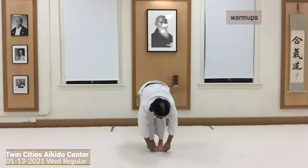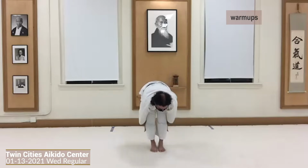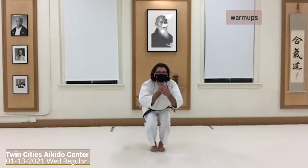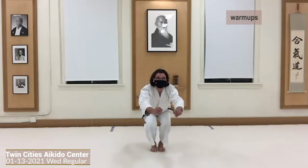Okay, straighten them out. Bend at the waist. Try and touch the ground. Okay, now bend those knees. Bring those shoulders up, bring that head up, keep that spine straight. Keep those feet flat on the ground.